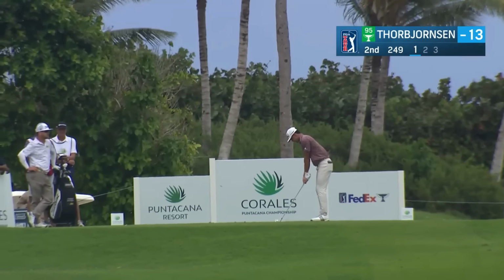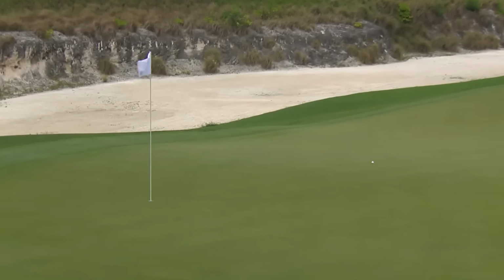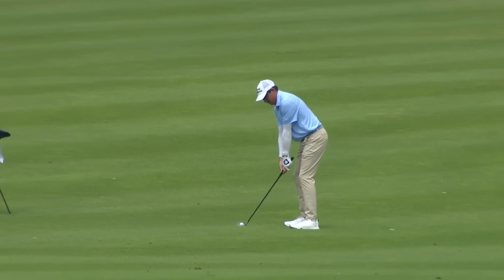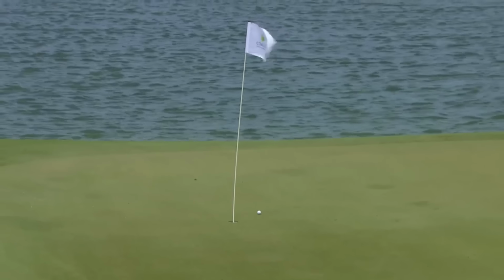Taking a look at some of the early highlights from this third round. How about the start for Michael Thorbjornsen? Had a 63, low round of the day on Friday. Opened with a birdie on the first, looking for back-to-back on the second. Long iron here from 249 yards, gets it on the correct level. The birdie there pushes him to 14 under. At the time, he was one back of Joel Dahmen, who had bogeyed 2. Trying to bounce straight back, doing so with a fantastic wedge shot into number 3.